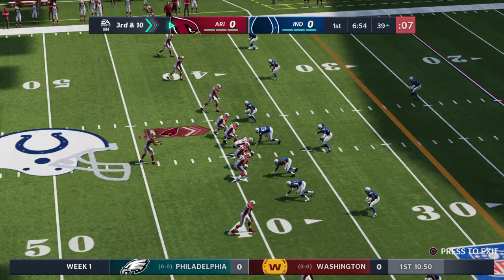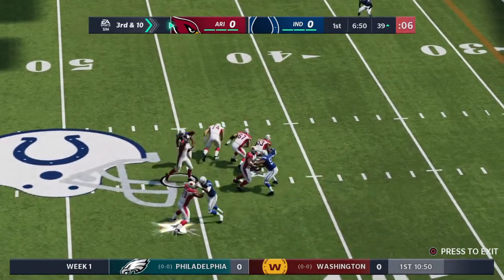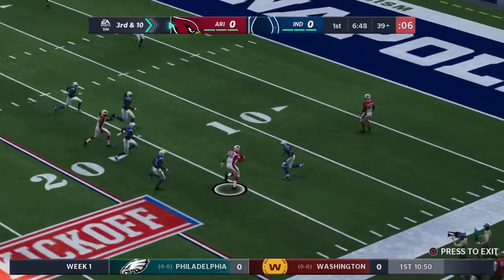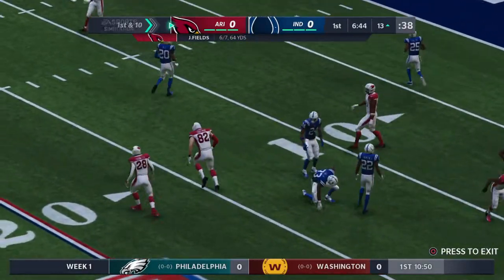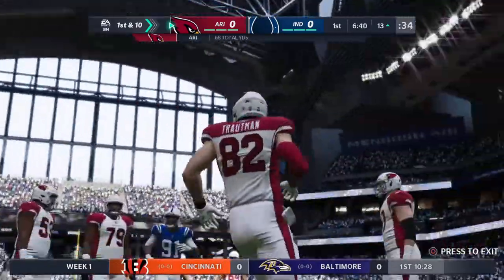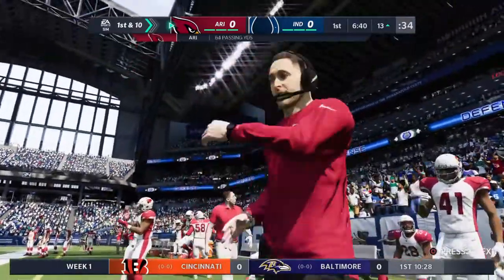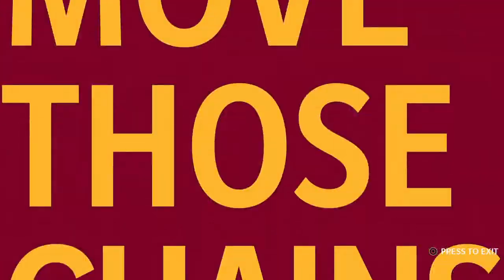Behind the line of scrimmage. Back to throw again. He'll get this to his tight end, Troutman. And he is going to have a Cardinals first down as they're able to get the 3rd down conversion. Excellent play there on third down. Give him 25 yards. Pretty solid start for the rookie here on this first drive, Charles.